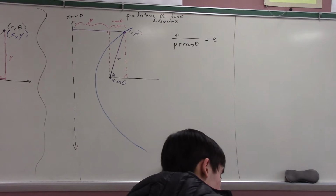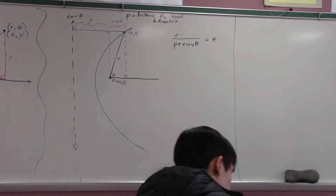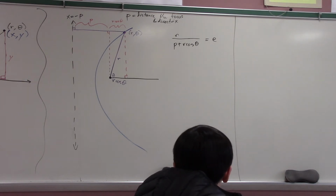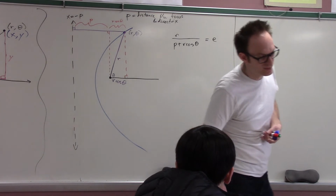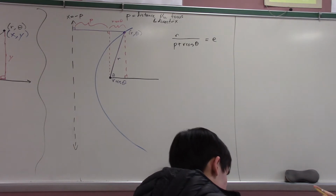It helps if you make your point more exaggerated, like out. It makes your triangle a little bit bigger and easier to read. This is just like a one minute problem. You tell me when you're done. Solve for r. Not one step, one minute.